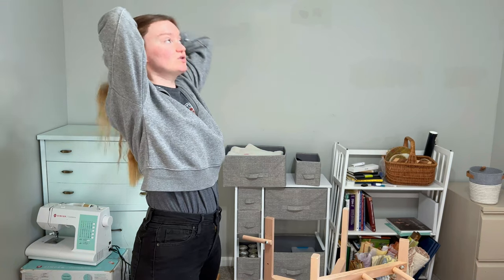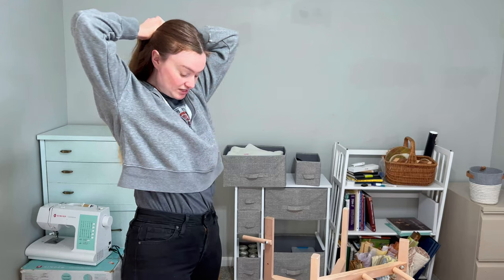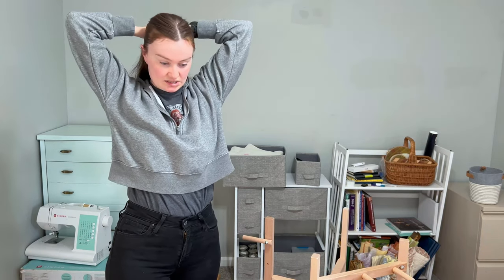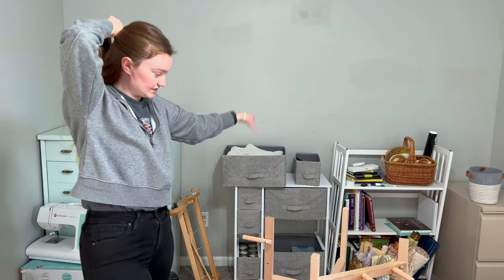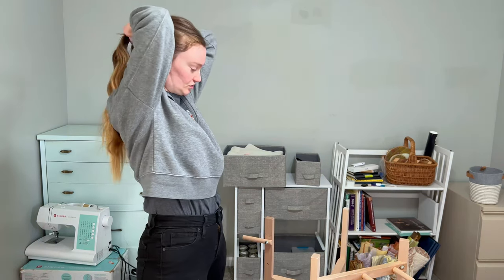Another day. Day three of the studio clean. Yesterday, whilst I was struck with a mood, whatever, I was able to put some stuff into this guy. So I might actually, instead of selling that and getting a new shelf, I might just start using that one.